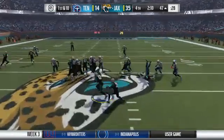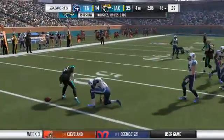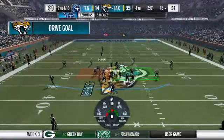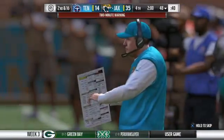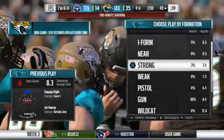They got to make up for that here. You always hear about empty possessions, but some are worse than others. You can have an empty possession, pump the ball away, get yourself set to play defense, but when you turn it over, it changes momentum, and when they take it downfield and punch it in on you, that's a bad possession all the way around.